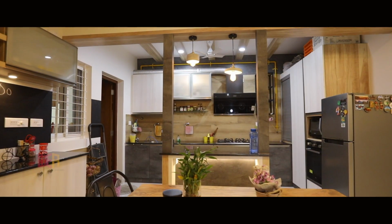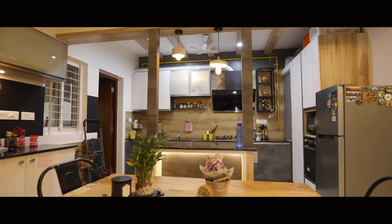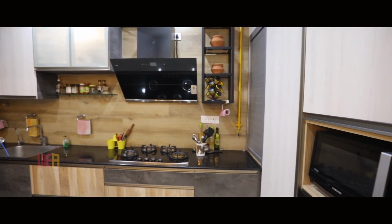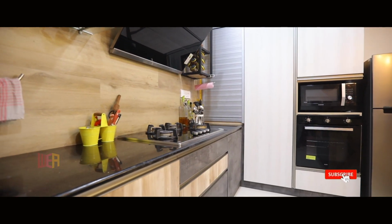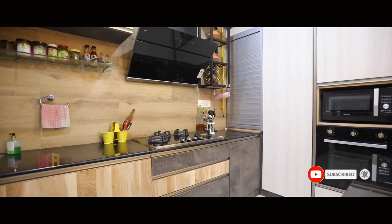For the kitchen, we were very fixated on having an open kitchen, and our entire layout has been about that. The builder originally suggested an L-shaped kitchen, but we were more keen on having more storage space, and that's why we went with the tall units and a rolling shutter cabinet along with that.